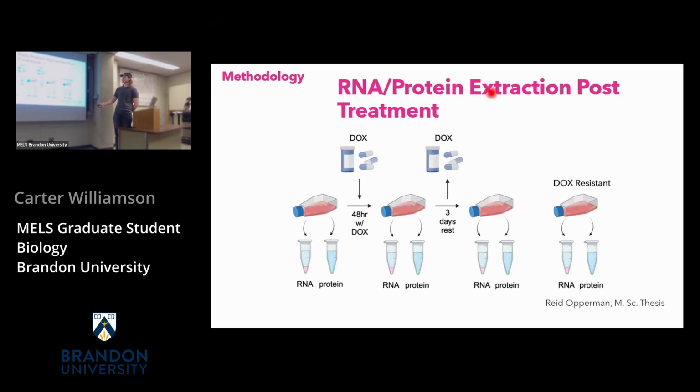So it will involve a control group here on the left, which is naive to doxorubicin treatment, and then collecting RNA and protein for analysis. Additionally, we'll have the doxorubicin group treated for 48 hours with doxorubicin, collecting RNA and protein from them. We'll also have a dox plus 3 days rest group. So this group will get treated with doxorubicin for 48 hours, given 3 days to recover, and then have RNA and protein extracted from them as well. And then finally, collecting RNA and protein from our established doxorubicin resistant cell line.